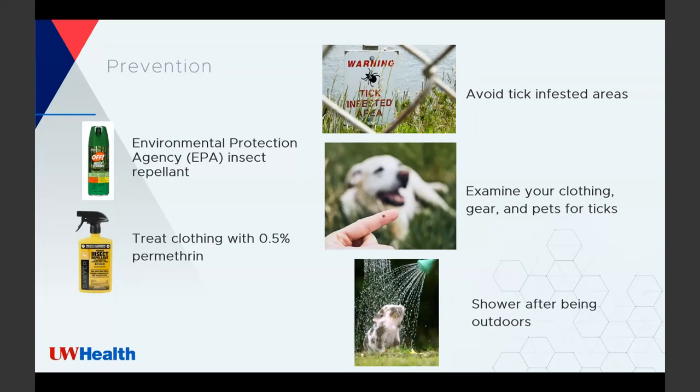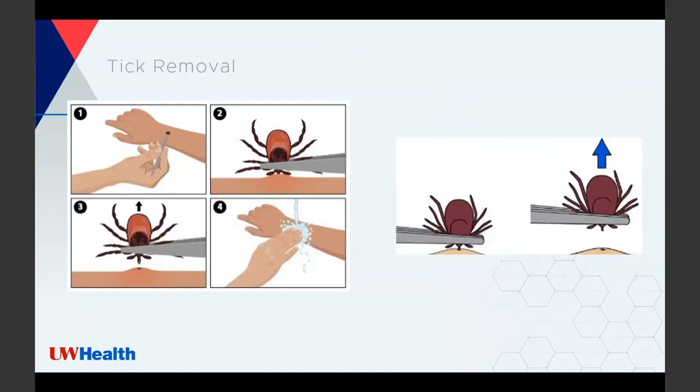And then aim to shower within 2 hours after being in a tick-borne area, just so you can wash off any unattached ticks. Another important part is to know how to remove ticks safely. Be sure to use a clean, fine-tip tweezer. Grab it as close as possible to the skin and pull straight upwards. Do not twist or jerk the tick because that can cause the mouth parts to break off and remain in the skin. Afterwards, thoroughly clean the bite area with alcohol and/or soap and water. Dispose of the tick by putting it in alcohol, placing it in a sealed bag or container, wrapping it tightly in tape, or flushing it down the toilet. Do not try to crush the tick as they have an extremely hard exoskeleton.